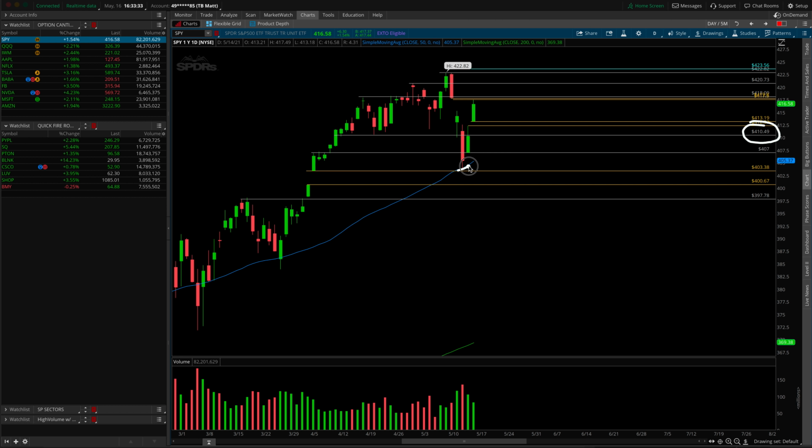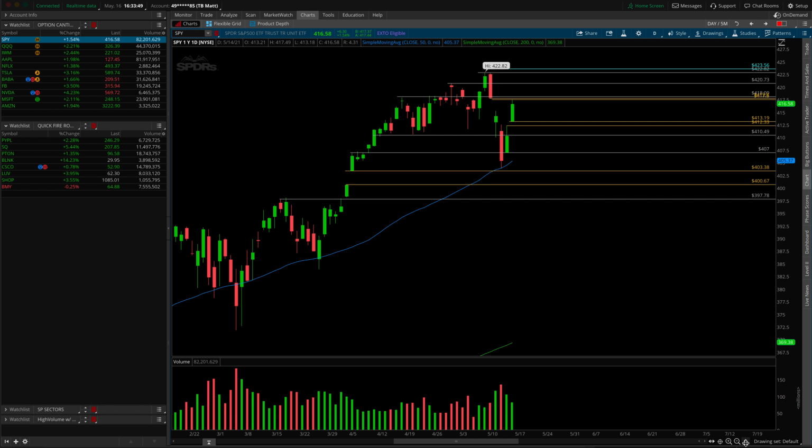I would be watching out for the 50 SMA first touch, not a whole lot of emphasis on it since it was already bought up once, but really a rotation to the low of this prior week, which is the top of the gap at 403.38. The reason I wouldn't really expect it to go lower than that is because if we just throw some Fibonacci's on here, look at the confluence of some of these levels, okay?